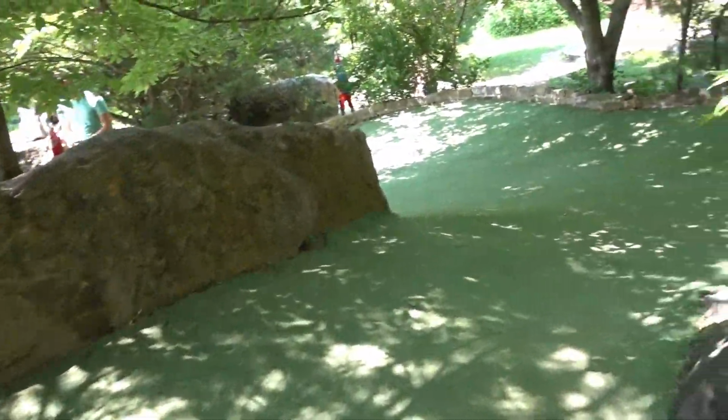Got a guy on a horse over here. A lot less obstacles on this one. Just shoot it right through in this area.